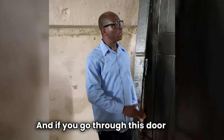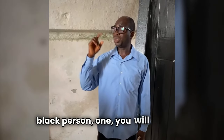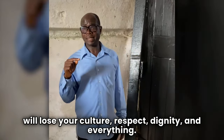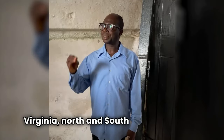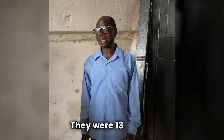If you go through this Door of No Return during the time of the slave trade, as a black person, you will lose your identity, your culture, respect, dignity, and everything. From here, some of the captives were taken to North America, the United States, places like Jamestown in Virginia, North and South Carolina, and all the original British states in America. There were 13 states. They all passed through here.